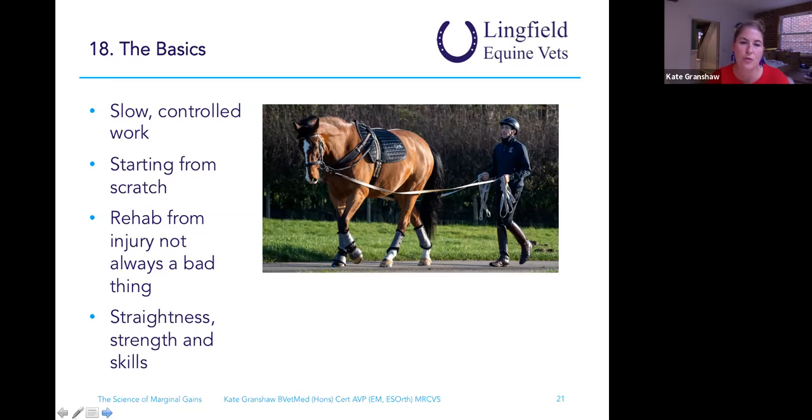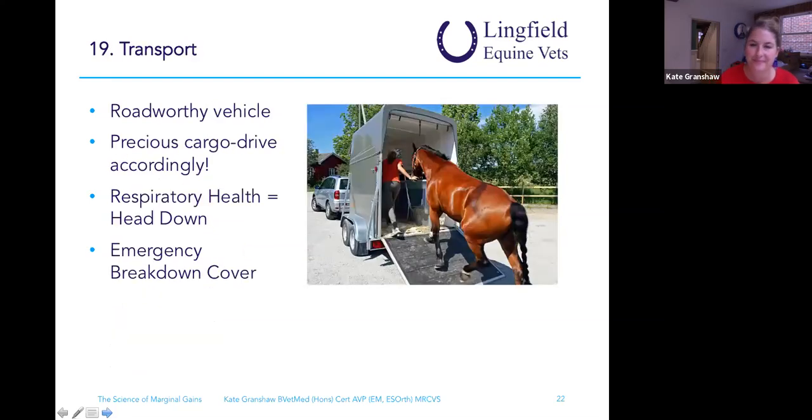Employing slow, controlled work, starting from scratch, working on straightness, strength and skills before you start doing the other stuff can be really beneficial. So rehab from injury is not always a bad thing, providing your rehab is appropriate and that you take it seriously and have good advice.